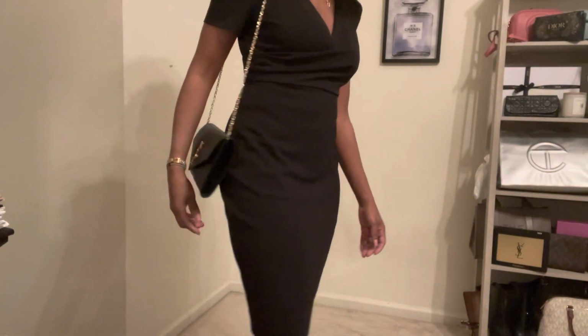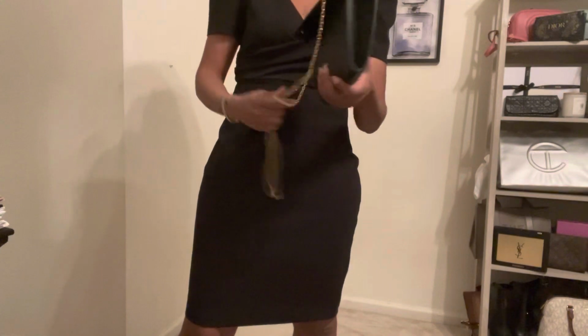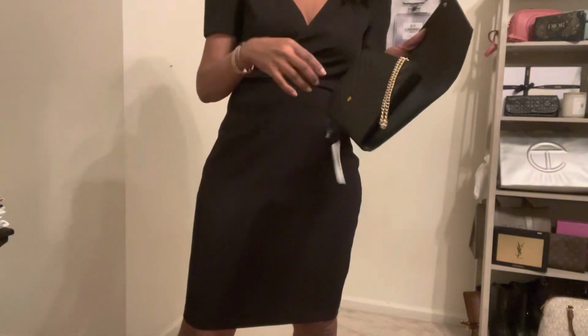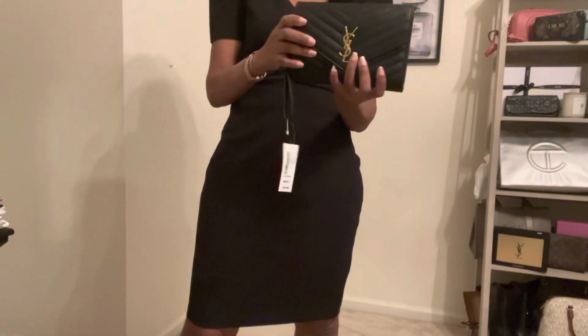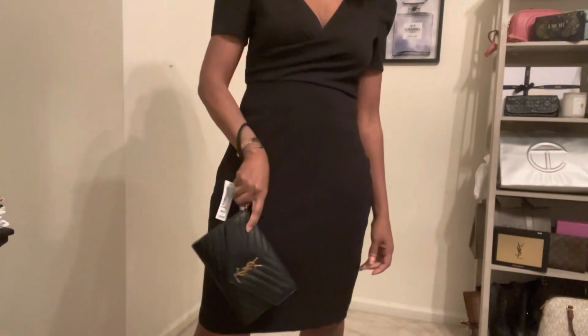I want you to also see how it looks when I have it on with the wristlet. So I'm going to put this here on the inside. I'm going to go ahead and pull this wristlet out so that you can see how this would look as a wristlet. Like I said, this is a very versatile purse. It's growing on me, okay? When I first saw it, I wasn't sure, but now since I've been wearing it, I'm starting to like it a little bit more. But see, isn't that cute, guys?